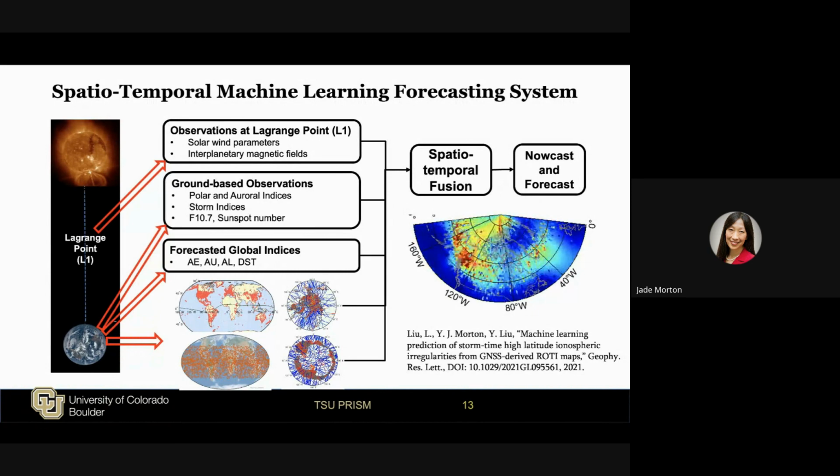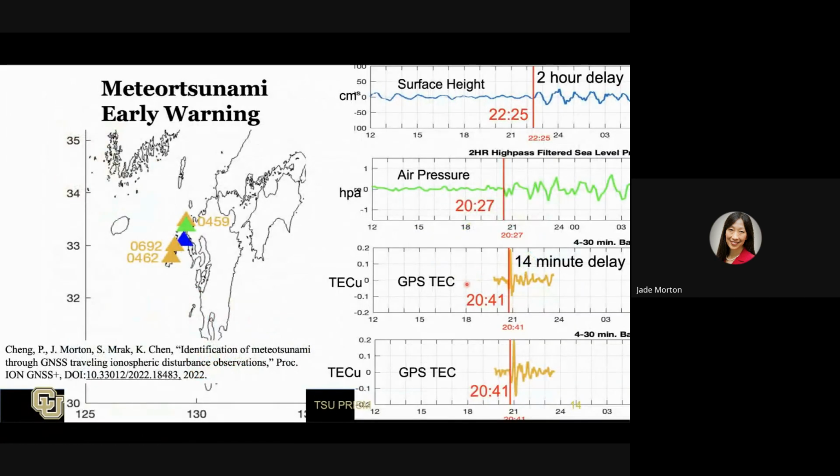And here's an image showing our effort trying to do forecasting. This forecasting is based on data coming from 1 hour before, and we cannot forecast any further. One of the big obstacles is the lack of data. So I think I'm preaching to the choir. But it's more than just space weather that we are worried about.